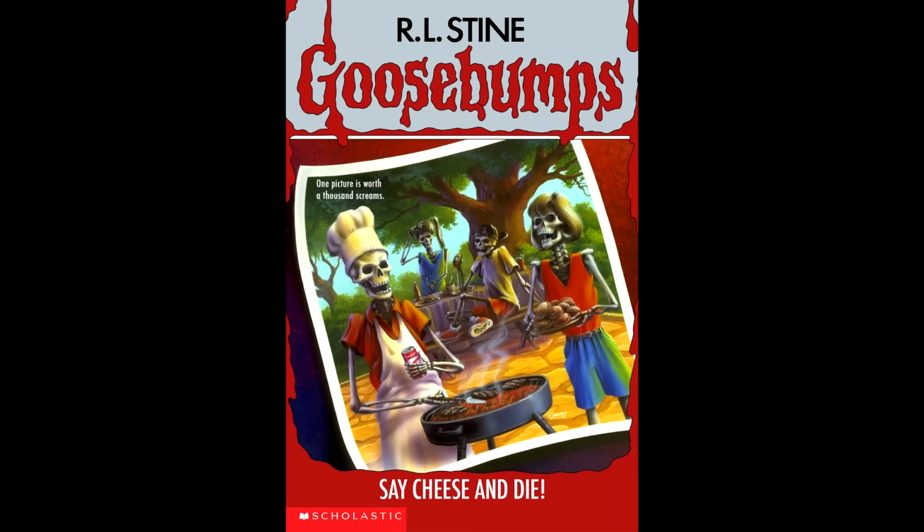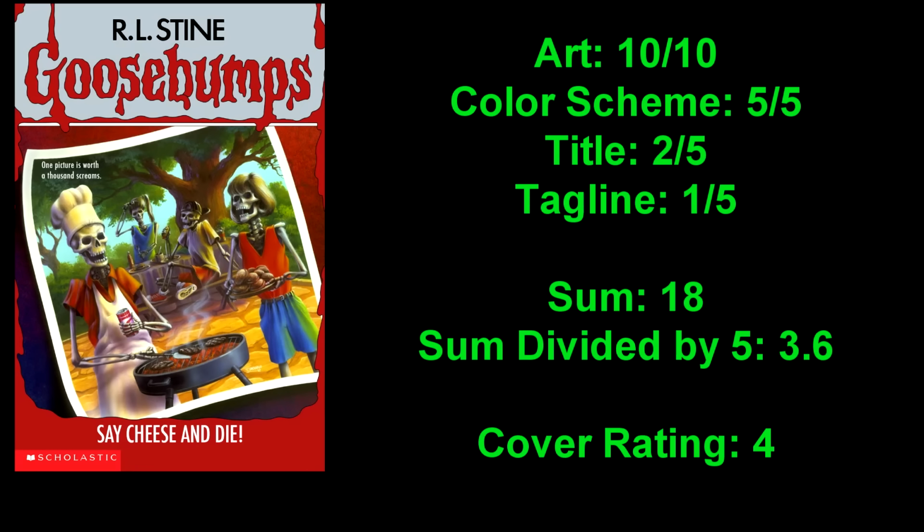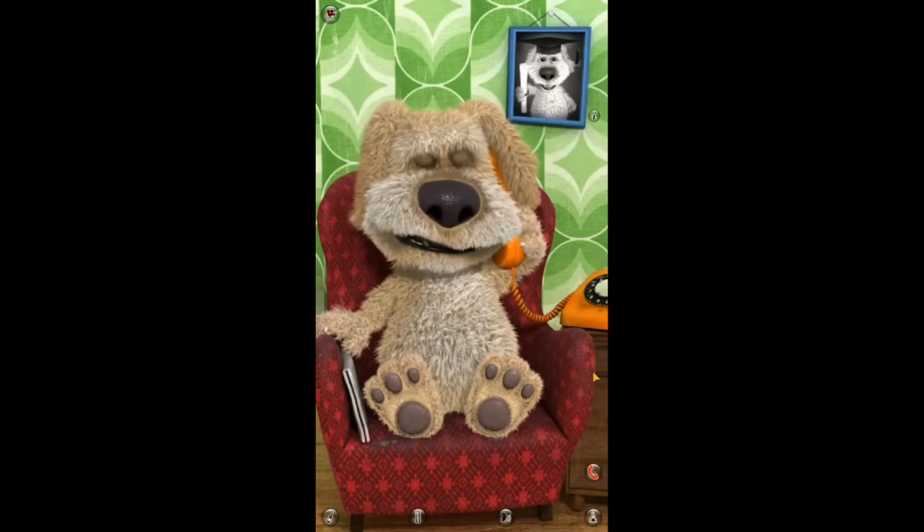It is insane how much better the original Say Cheese and Die is over Say Cheese and Die Again. First of all, the artwork for this cover is one of my favorites, if not my favorite, Goosebumps artworks. It is the perfect balance between being goofy and scary at the same time. Title and tagline, though? No.